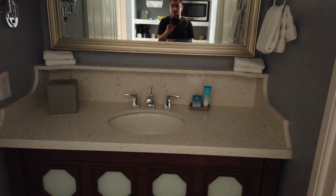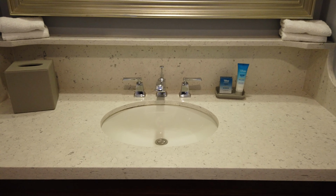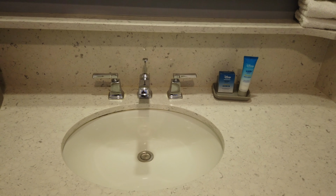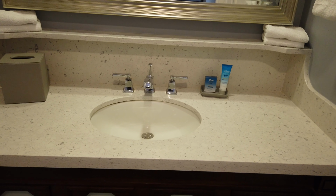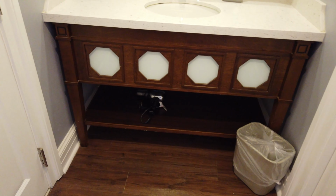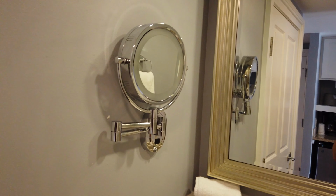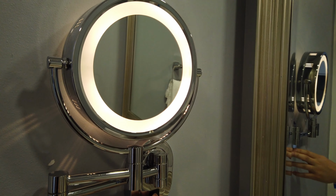And on the left, we have a single sink, which I'm not sure how to feel about that. Let's try to get some light. Here we go. We've got a single sink, which I guess is okay. Again, Copper Creek did have two. A bit bigger area to get ready as well. But it's still nice. Got your hair dryer underneath. A mirror here to do your makeup. Or help do your hair.